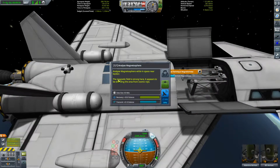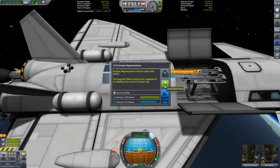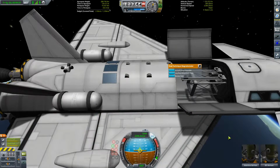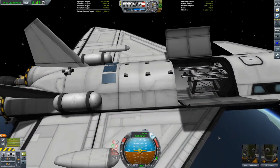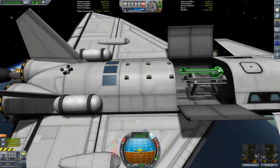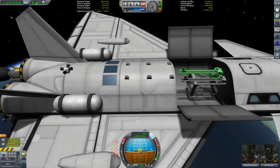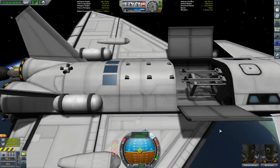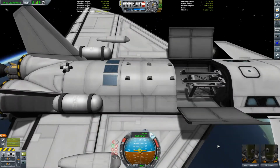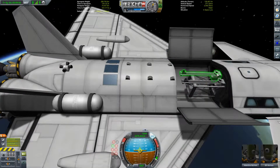So it's near Kerbin. The magnetic field is strong here. It appears to be shielding the area from cosmic rays. Beautiful. We will keep this. This is not one of the standard experiments, not one of the stock experiments you get with KSP. This is part of the KSP Interstellar Extended mod. It's one of the main mods on this series. I'm pretty sure I haven't introduced this so far, but if I have, I apologise.